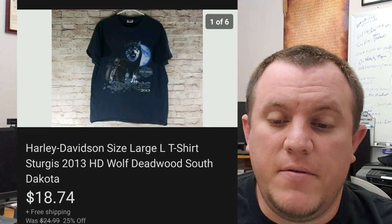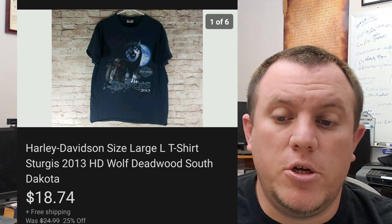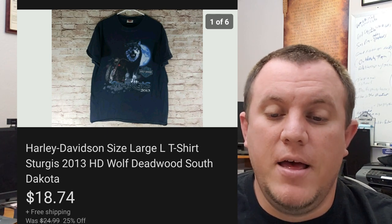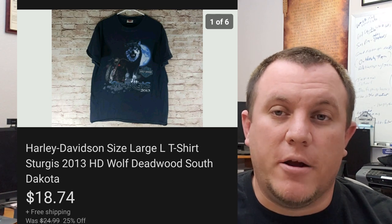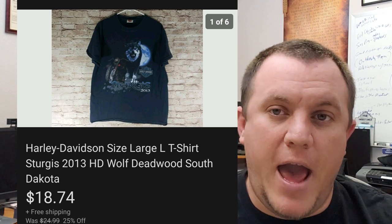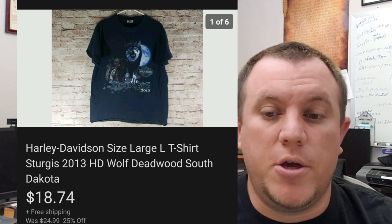We also have a Harley Davidson. This is a 2013 Deadwood, South Dakota shirt with a wolf on the front. I think I paid $2 at a garage sale and ended up selling it for $18.74 on sale. I don't pick up a lot of the Harley shirts as much anymore unless I get a bunch or they're in a bigger size. A lot of times I'll just leave them because there's so much competition on the market for that. For just the generic black shirts with a logo, I'll usually look for the vintage stuff for sure or something kind of real unique.